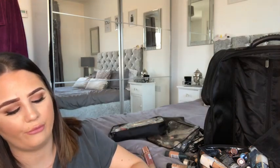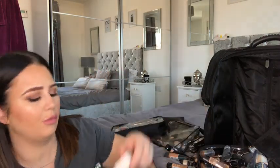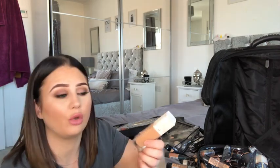I've got the Revolution Full Coverage Camouflage. This is a full coverage. If you've got oily skin like me, it's not very mattifying, so I have to powder quite a lot with this, but I do like the coverage, so I tend to go for something like this and my MAC Fix Plus mix on a night out, and it'll give me the most flawless base. Really good.